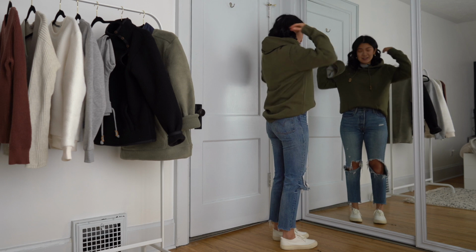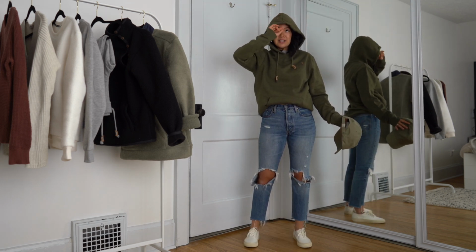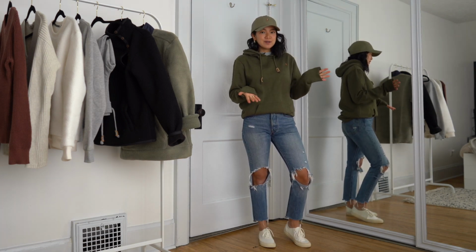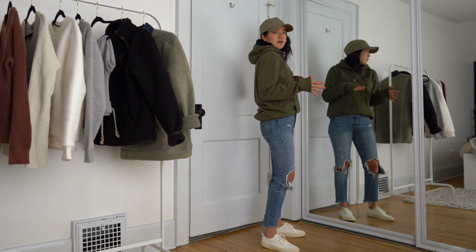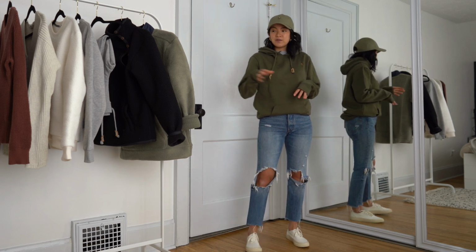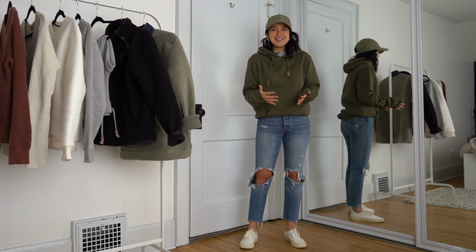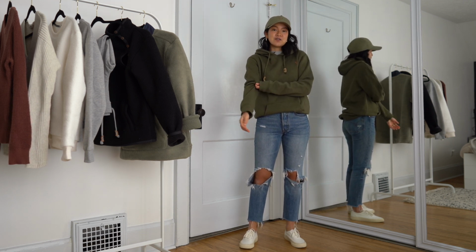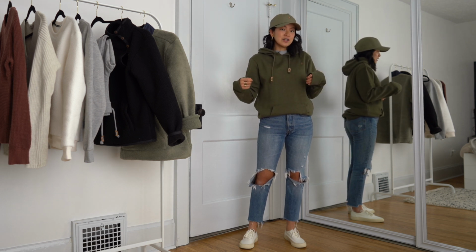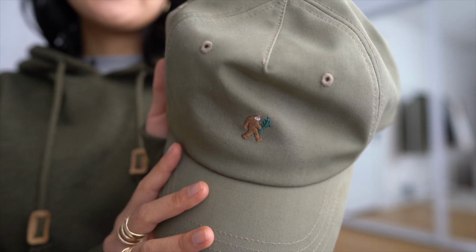So the hood is a bigger hood. As you can see, it is a men's hoodie. So for me, I like the hood to be at least an inch over my face. The hoodie is made of 60% organic cotton and 40% recycled polyester. So it's super comfy. It's a little bit more on the mid-weight side of a sweatshirt, I'd say. Definitely not as warm as a fleece, but sometimes you just can't wear a fleece all day because it can get too hot. So I think this is a great option for the middle ground of fall and maybe layering for winter. So you can see the super cute Sasquatch character that's on the hoodie and on the hat.